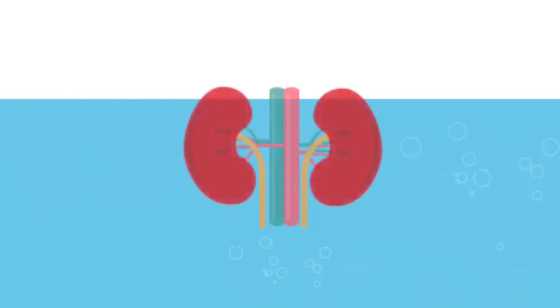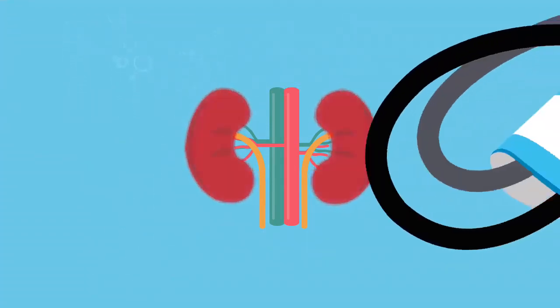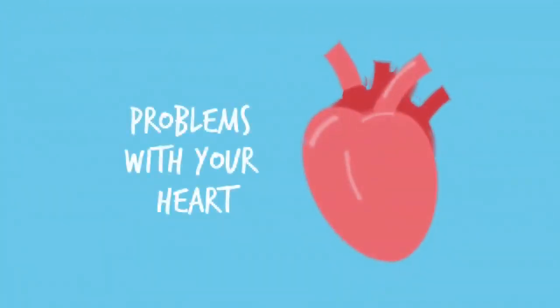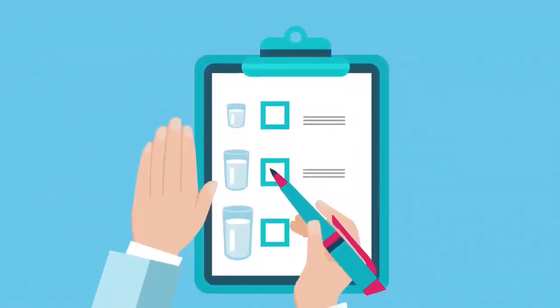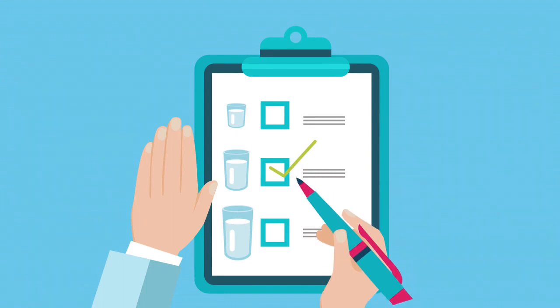Fluid. One of the main jobs of the kidneys is to make sure we have the right amount of fluid in our bodies. Not too much and not too little. When the kidneys are not working well, we can end up having too much fluid in our bodies. This can lead to swelling in parts of your body and high blood pressure, which can lead to problems with your heart. You may be asked to limit the amount of fluid you drink to help control this. Luckily, avoiding salty foods can help you feel less thirsty, and therefore this will make following a fluid restriction easier. Your dietitian will advise you on how much fluid you can have, and will provide you with tips on how to keep to this amount each day.